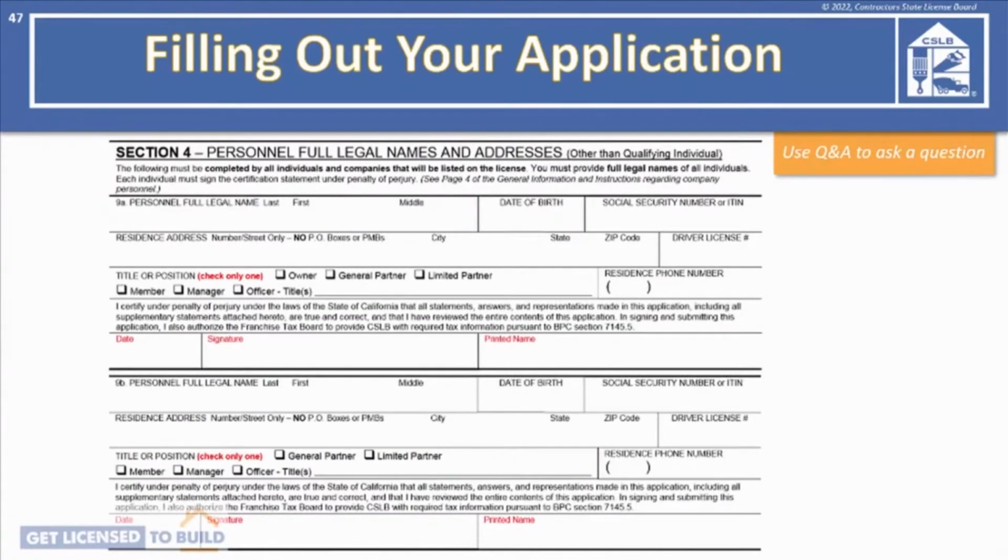Section 4, personnel full legal names and addresses. Section 4 is where you will list the personal information for all remaining personnel that will be listed on the license. For example, if you're applying for a corporation, you will need to indicate who will be the responsible managing officer or employee, the president, the secretary, and treasurer. Again, more information can be found on page 4 of the application instructions.